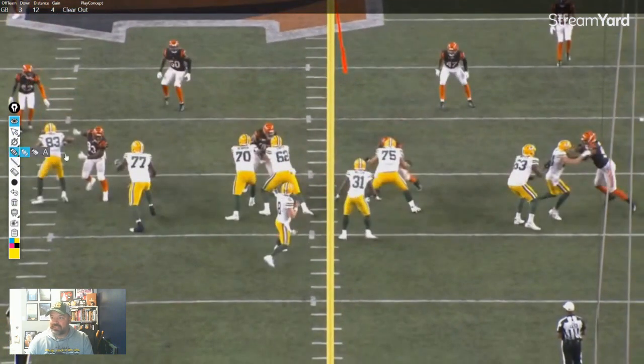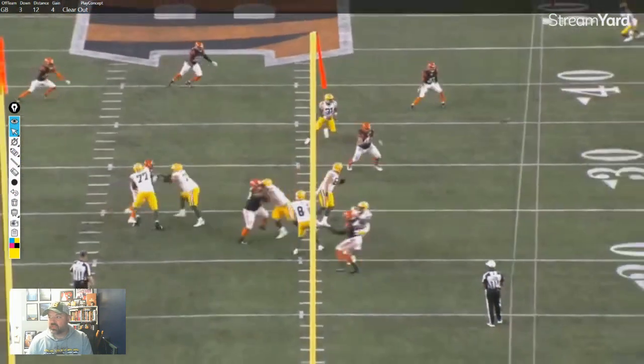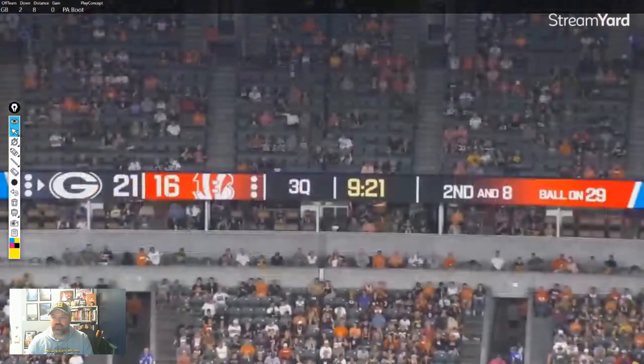Ball snapped. He sees that. Checks that way. Kind of looks there. Nothing there. I'm just going to release to the line. So that's his job. Check and release. He does that. We will not watch the rest of the play because I don't feel like watching an injury again.